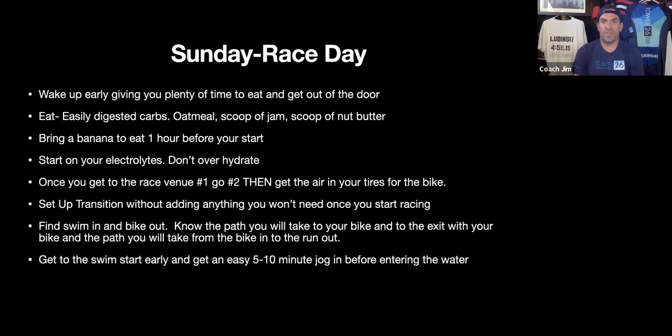Sunday race day, you want to wake up early, give yourself plenty of time to eat. Make sure you eat 2.5 hours before your official race time.